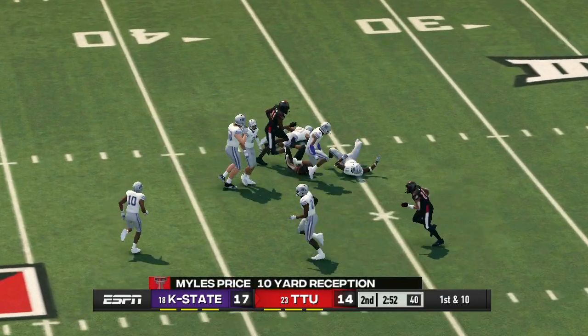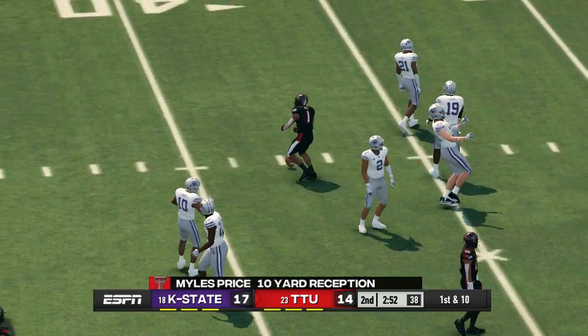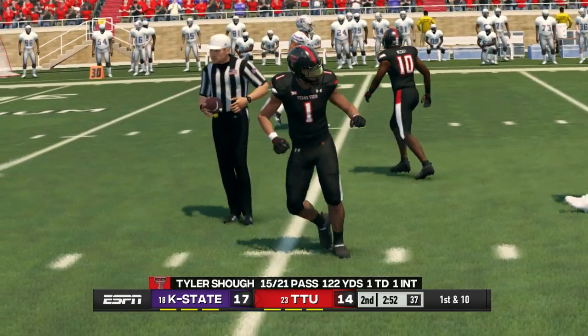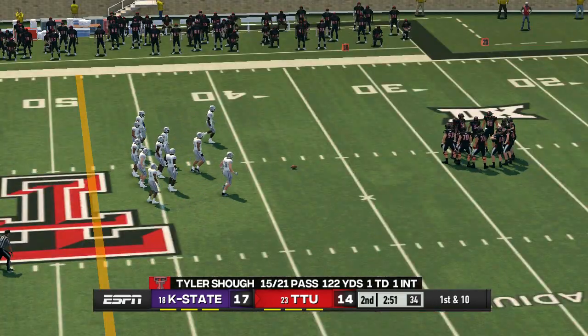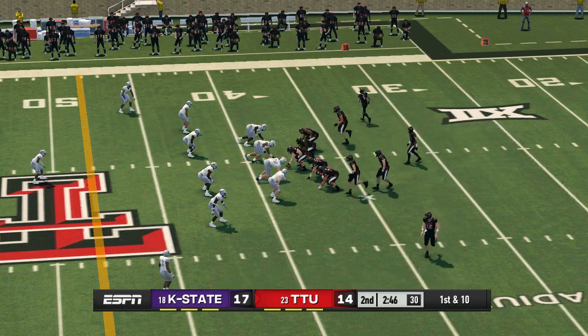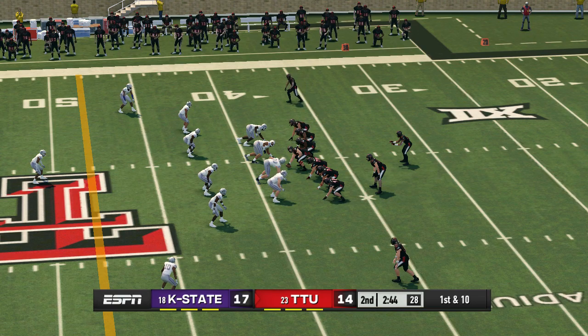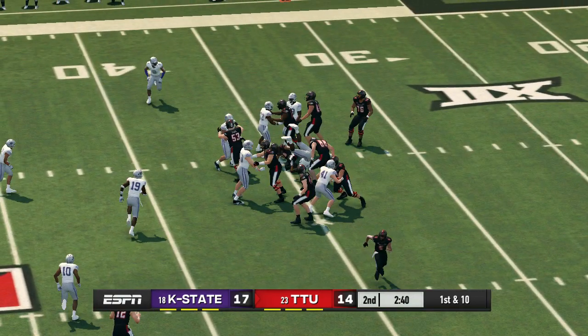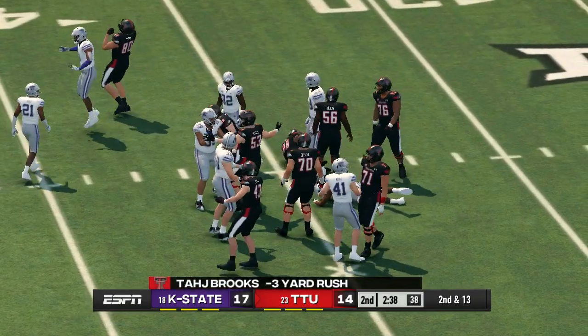Fires out to his receiver. He's tackled at the 38-yard line. From their own 38-yard line, first down. They'll bring him down for a loss on the play.